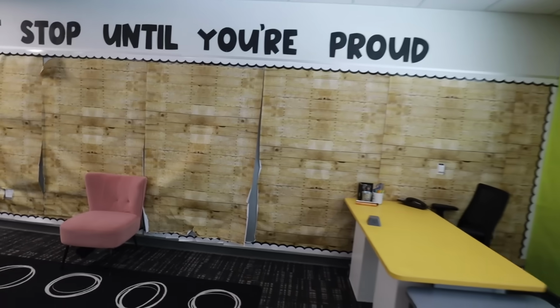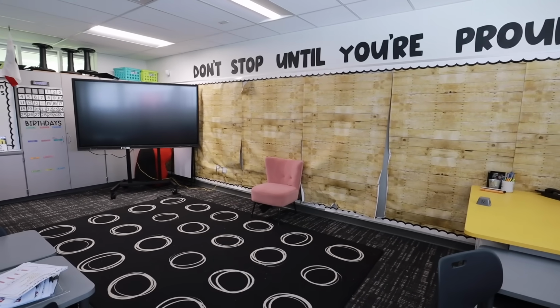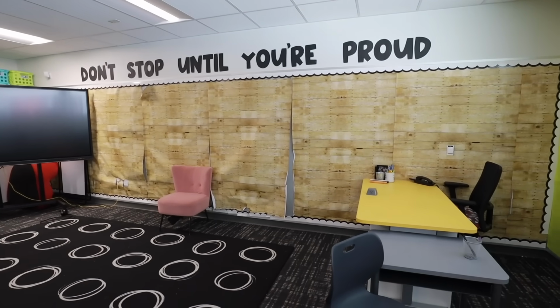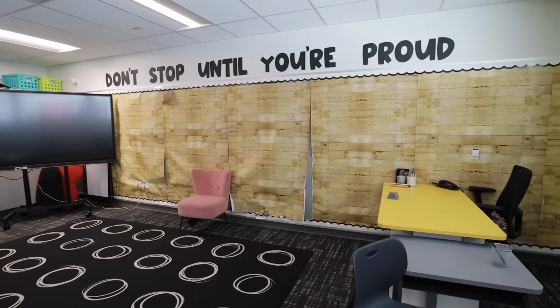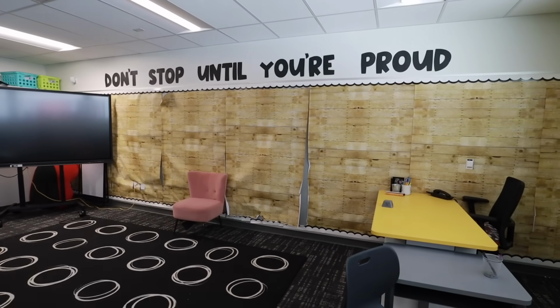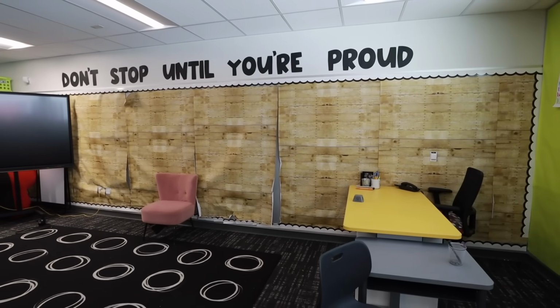I think that will be super functional because this wall is huge and it's all just corkboard. I don't know what they were thinking about not putting a whiteboard on it, but whatever. We can figure that out. So today I'm going to measure and see what size I think would be best. And then I'm going to take all this paper down.